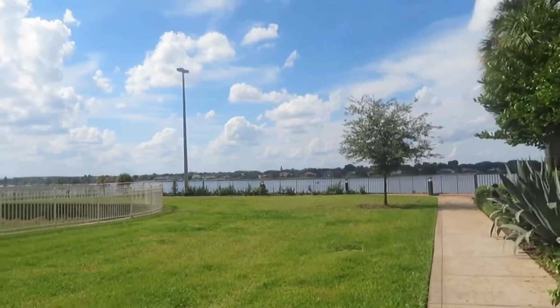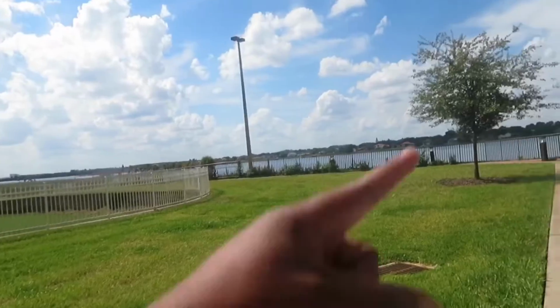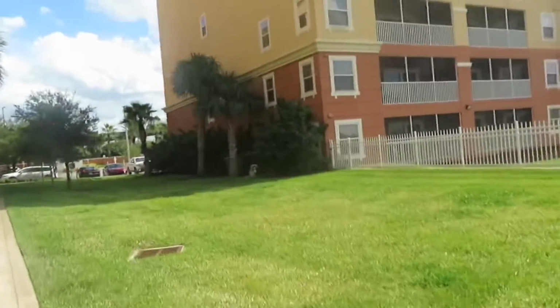Oh, shit. What? What happened? Told you, you gotta go out that way. Guys, we are just getting a little walk around the resort. My man has not been out here. He always stays cooped up in the room, so.